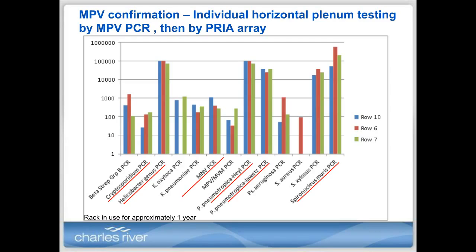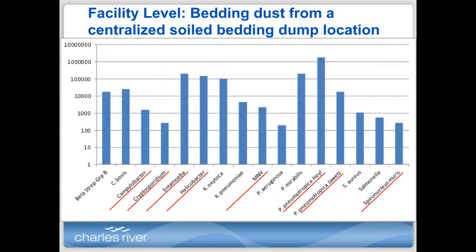And these red lines indicate agents, I think, that were a surprise to the people doing the racks, things that were not being picked up by their soil bedding sentinels. It's very rare that Pasteurella pneumotropica gets picked up by soil bedding sentinels, even though it's readily detected by PCR on the plenums.